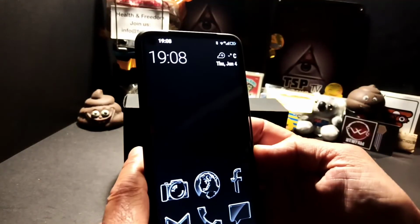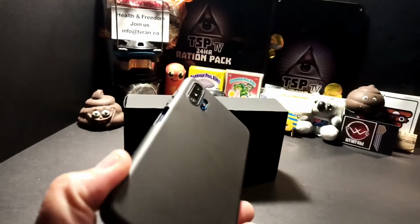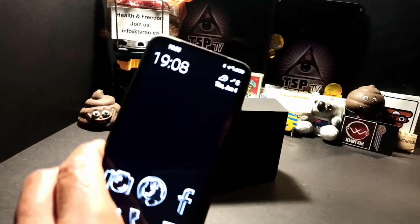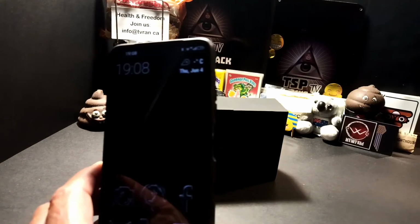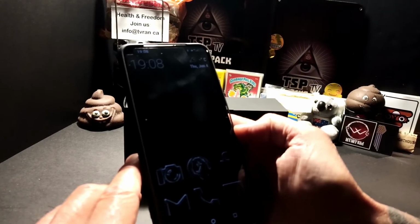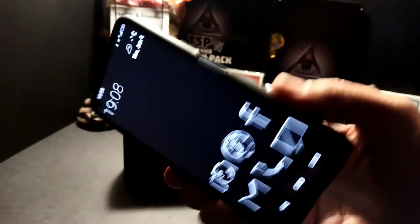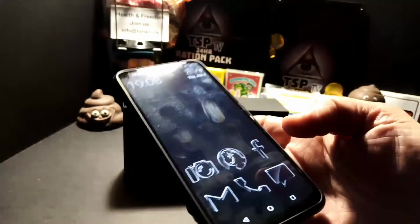So as I said, you do get a lot of phone for your money. This costs less than $200 US, and you've got an awful lot of phone that would compare to a much more expensive brand name like a Samsung or an LG. So this is a bit of a beast of a phone, and I'm actually looking forward greatly to using this and getting away from a glitchy hacked phone.